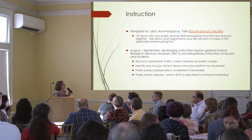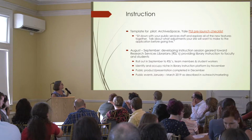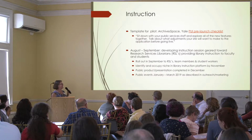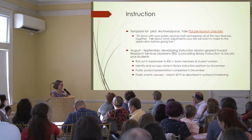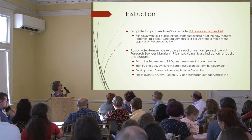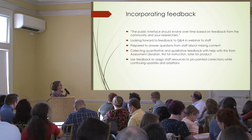So for instruction, we are fortunate to have as our team leader someone with many years of library instruction as a research service librarian. You'll see my typo, there's one. We used a template for the pilot ArchivesSpace. Yale, you're awesome, but you don't belong in that sentence, even though all of your awesome team really helped inform the PUI pre-launch checklist. So the thought there is to sit down with your public resources people, and that's basically what we're doing. We're incorporating the feedback as part of assessment.